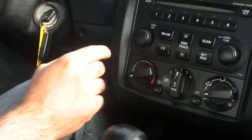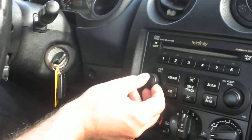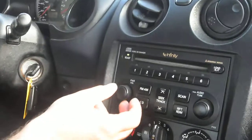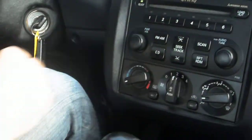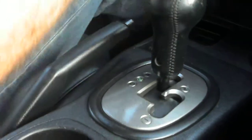Test the air conditioning first. Got a factory N-dash Infinity sound system, 6-disc CD. We got an overhead power moonroof, that's a one touch. Power windows are working on both sides. Automatic transmission. You could also shift manually. Transmission goes from gear to gear without any hard kicks.